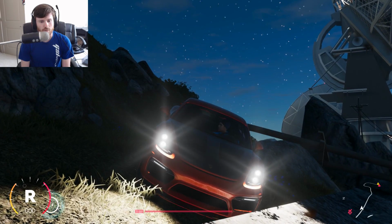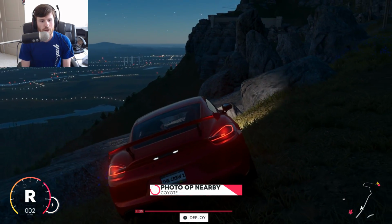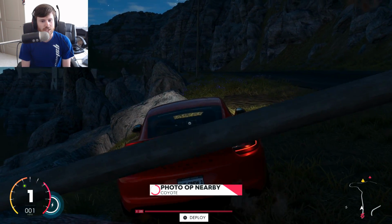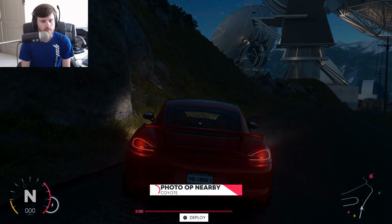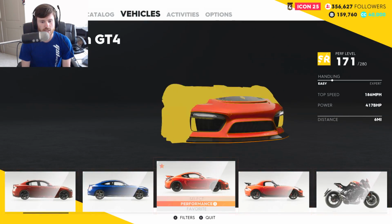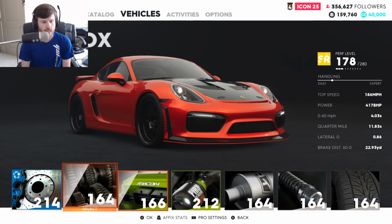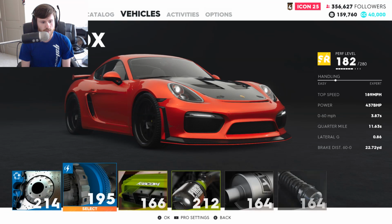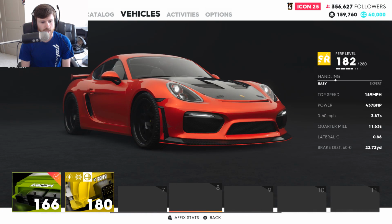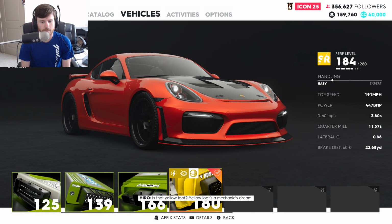Shift back down. Oh my god. I just want to back up. Like, seriously, bro, I just want to back up. All right, now let's see. Let's equip some of those parts because those will definitely help us out. Get that gearbox part in. And, well, wait a minute. There we go. Now we can get that ECU part in. There we go. Yellow loot?